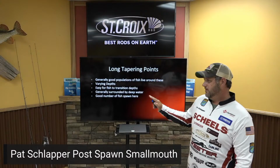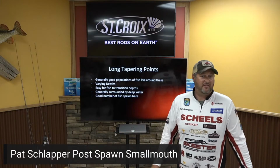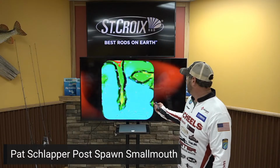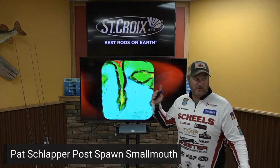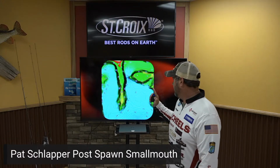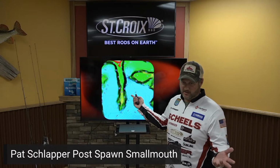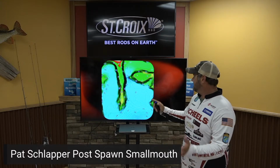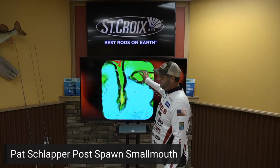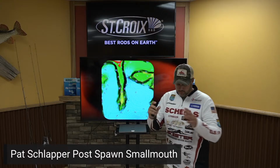Long tapering points. Basically a long tapering point is pretty much a flat, but a lot of times, I'll pull up this one. I know people in here will know which one this is. This is on a lake north of here where there's probably been more money won on that spot than anywhere else on that lake. And this actually has a lot more going on than this long tapering point, because we have some big flats right next to it. So, long tapering points post spawn.